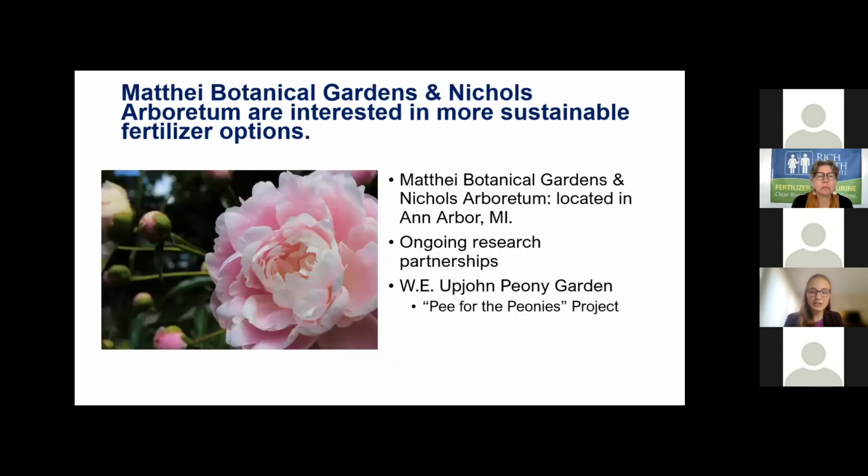On the topic of fertilizer, Matthaei Botanical Gardens and Nichols Arboretum, both of which are also part of the University of Michigan, are interested in more sustainable fertilizer options, as opposed to synthetically produced or mined commercial fertilizers. And they also have a number of ongoing research partnerships. So our mutual interests led to this collaboration that is the P for the Peonies project.